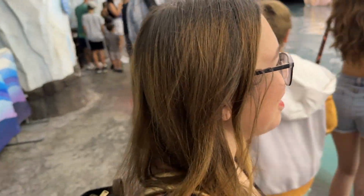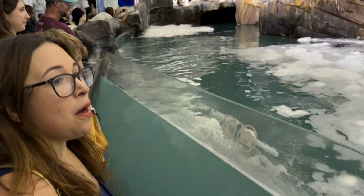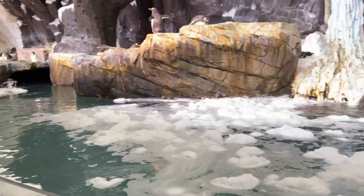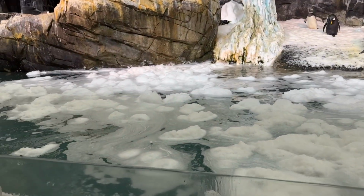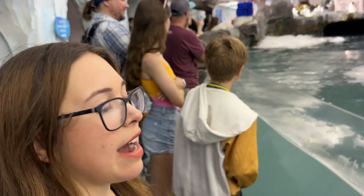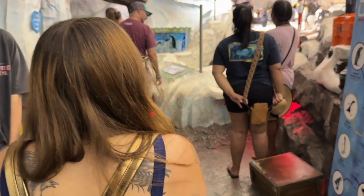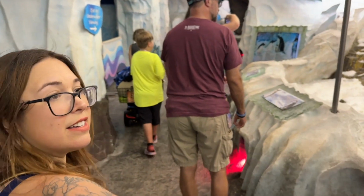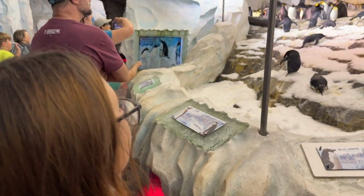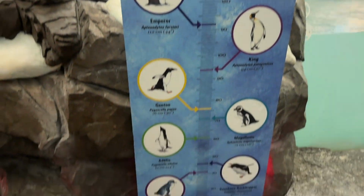Oh, look at all these. Okay, so where are the Emperor Penguins? Look for the big ones. So I think these are all the little dudes who are normally here. They normally have, I think, Chinstrap, Rockhopper, Adelie, and King, if I'm not mistaken. This is the time of year I really don't care how cold it is in here. And here's a cool little size chart. I think they might have them separated on the far side. This is pretty neat, being able to see how you measure versus all of them.